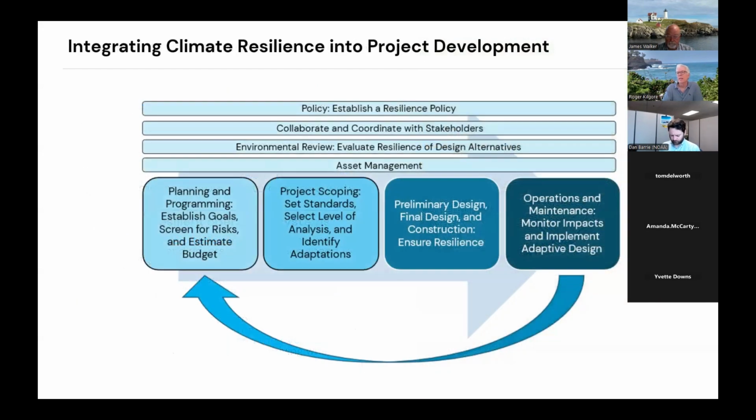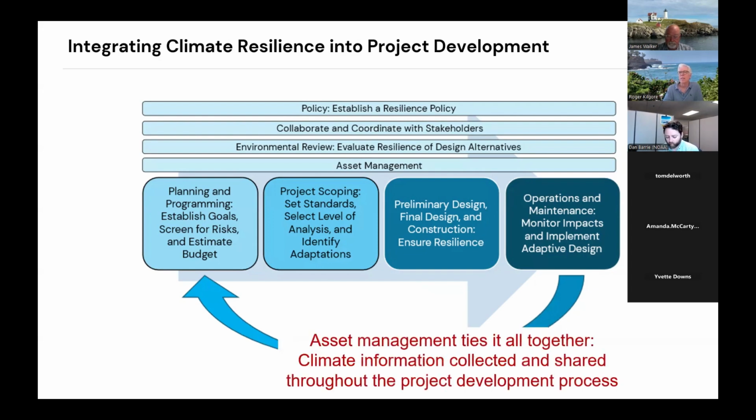So the key, here's that flow chart again that we present for designers, recognizing that anybody in a state transportation or a metropolitan transportation agency generally only resides in one of these boxes. And that's the work that they do and the work that they see. But it's important for them to recognize that it's all linked, and the message that we're on the soapbox about is that asset management is probably the tool to tie it all together.